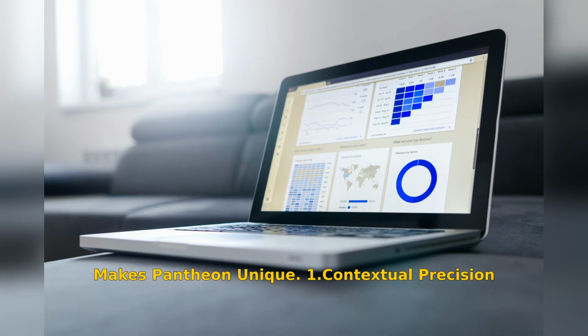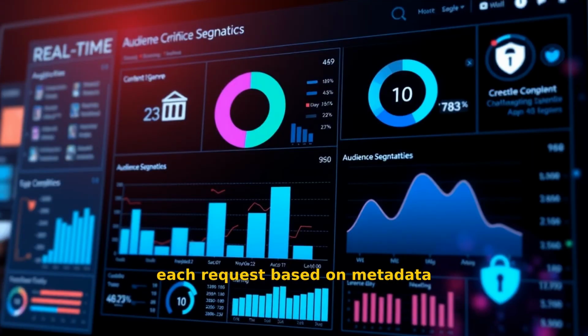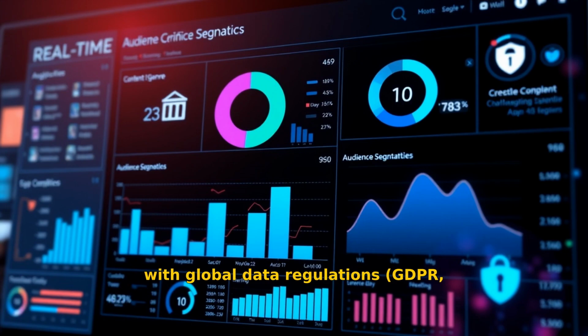What makes Pantheon unique? 1. 100% contextual precision in real time. Pantheon dynamically analyzes each request based on metadata like content genre, screen type, app category, and time of day, all without relying on cookies or IDs. This ensures ID-less audience segmentation while staying compliant with global data regulations, GDPR, CCPA.